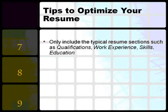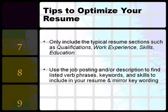All right. So use a job posting or description to find the listed verbs, phrases, verb phrases, keywords, and skills to include in your resume, and you want to mirror some of that wording. Now, you don't want to copy it identically, but you want to mirror some of it that might be the kind of speak that they use at that particular company. And then you don't want to use it so often that it's very obvious that you're just jamming it into the resume, because the computers are set to look for that. If you used it over and over, it will know that you're just putting it in there just to put it in there. It needs to make sense where you have it, but you need to have it enough that it stands out that you do have XYZ experience or whatever it is.